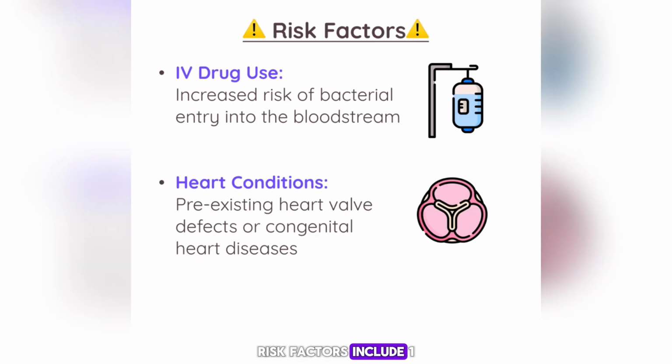Risk factors include: 1. Intravenous (IV) drug use, increased risk of bacterial entry into the bloodstream. 2. Heart conditions, pre-existing heart valve defects or congenital heart diseases.